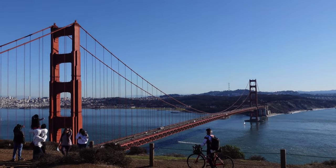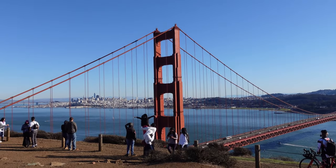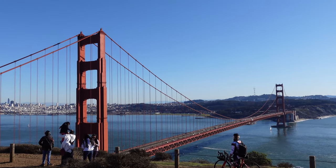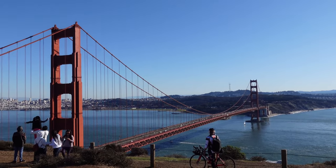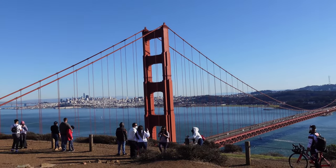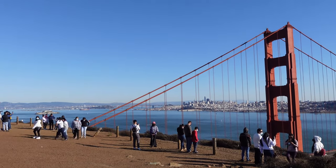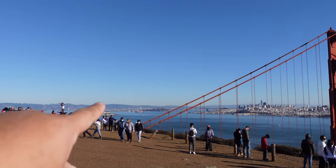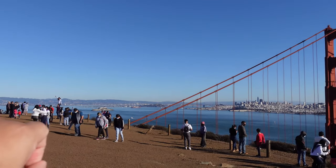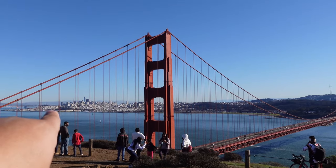So just to give you a reference, it is currently around 2:15 in the afternoon. The sun is on the right side right now, so just for reference, I could stay here the entire day and just soak in the view. You could actually see Alcatraz Island there, and in the background is downtown San Francisco.